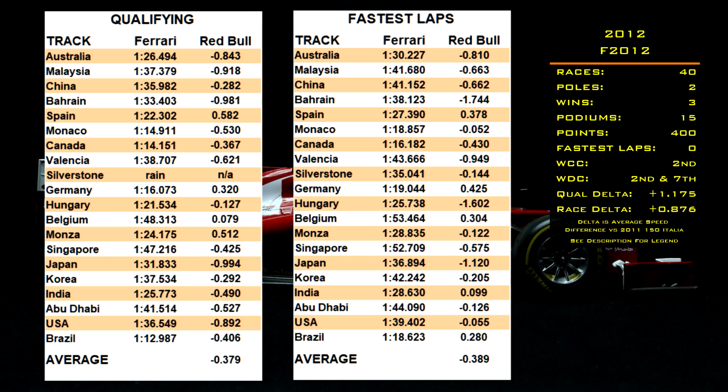Pirelli did make some compound changes for 2012, but with the blown diffusers being outlawed, the F2012 was nearly 1.2 seconds slower than the 2011 car in qualifying. It was a better car in race pace, but was still outclassed by the Red Bull. Yet somehow the magic of Fernando Alonso kept him in the championship up until the last race.